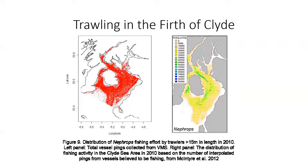Now, this is from 2010. There is the South Arran MPA, which is not fully shown, but you can see this is the historical background of what's been going on in the Clyde since about 1984. And you can imagine that that has quite a significant impact on what that seabed actually looks like.